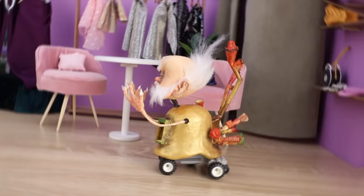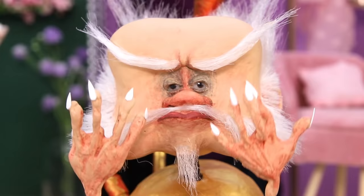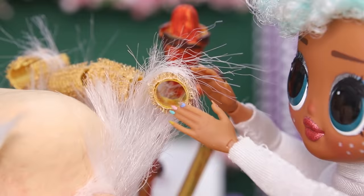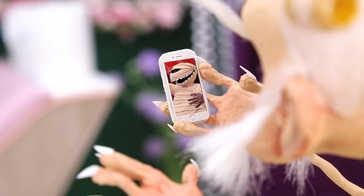So he should go to a beauty salon. Hello. He's going to get his hair and nails done. Yes! But as soon as the stylist was getting ready to work, they got an urgent notification. There's a gathering of monsters at Hotel Transylvania.